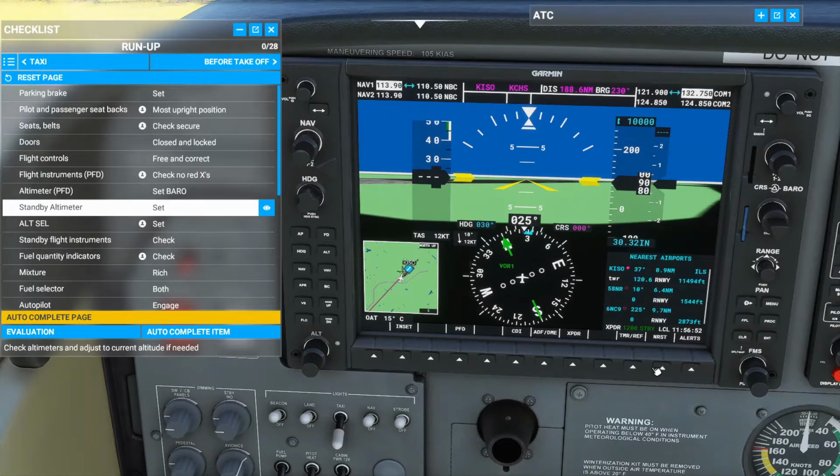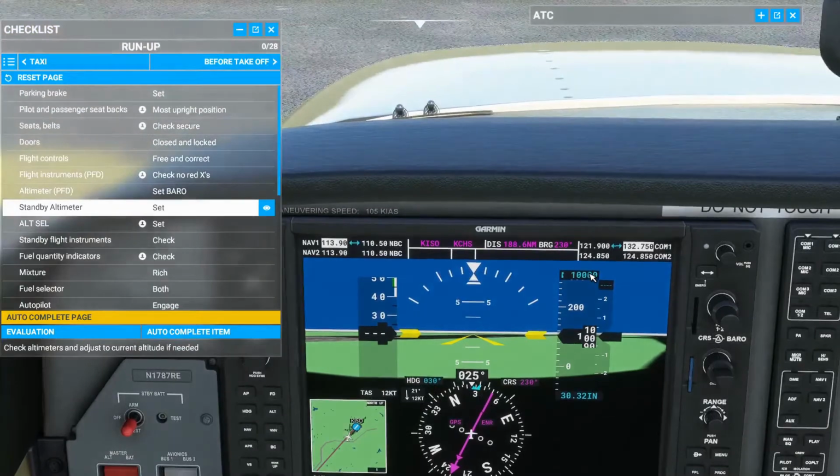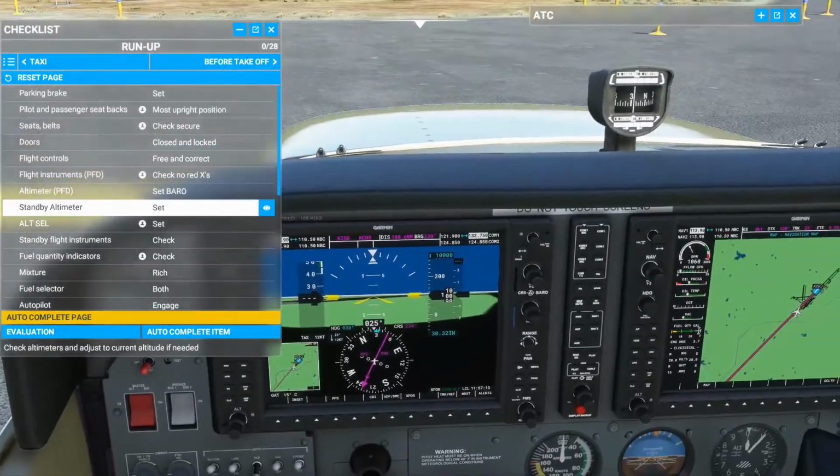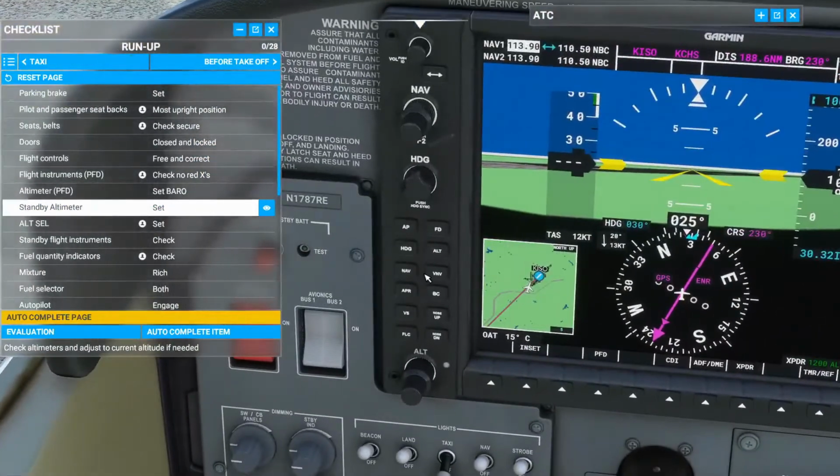So, oh, hang on. Oh, damn it. All right, I'm getting really confused now. I'm screwing up already. There we go. All right. So now I have to set my altimeter. Squawk code. Yeah, can you tell I'm ready to fly today? Because I'm ready to fly. Excuse me. So, let's see. We want to put on the nav.